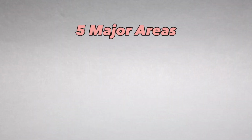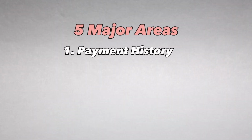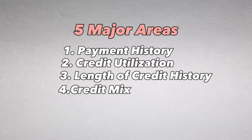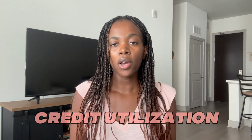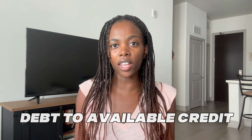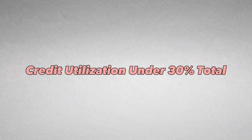Now, this is really important to note because your credit score is made up of 5 major areas: payment history, credit utilization, length of credit history, credit mix, and new credit. The factor I want to highlight is credit utilization, which just indicates the total amount of credit card debt you are carrying relative to the total amount of credit available for you to use. And credit utilization makes up 30% of your credit score, and as a general best practice, you want to make sure that your credit utilization is under 30% total.